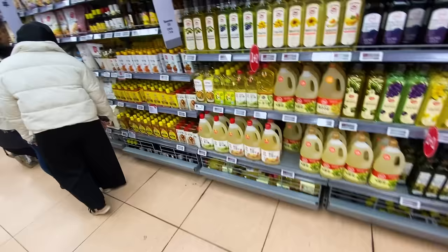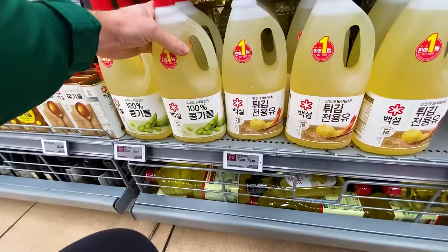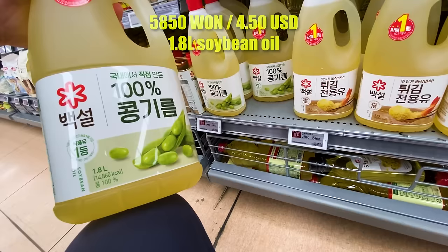Now, it just says frying oil, although the one beside it is slightly cheaper and it's actually soybean oil, and it's a pretty cheap price actually. Okay, there you have it.